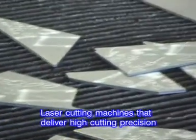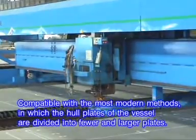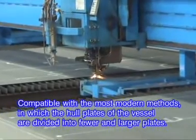Laser cutting machines, used for the high-precision cutting of thin plates, are now starting to be used to cut steel for ship superstructures. The lasers cut with high quality and precision and low thermal deformation.